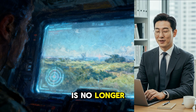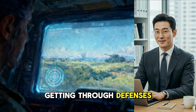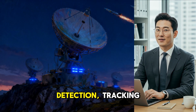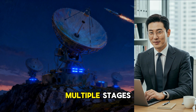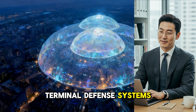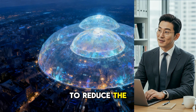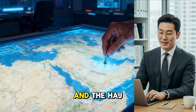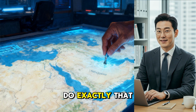Hitting a target is no longer the hard part. Getting through defenses is. Systems like Israel's layered air defense rely on early detection, tracking, and interception at multiple stages: long-range radar, mid-course interceptors, terminal defense systems. Each layer is designed to reduce the chance of impact. So Iran needed a way to complicate that process, and the Qassem missile appears to do exactly that.